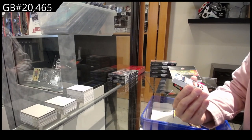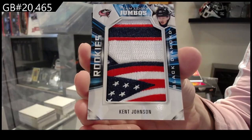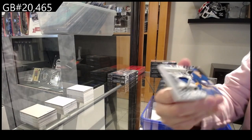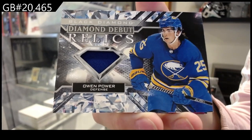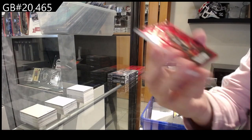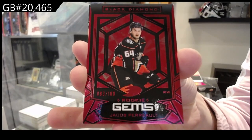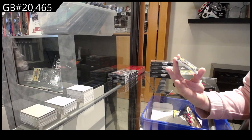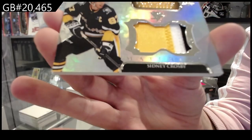Team logo jumbos, rookie for Columbus, Kent Johnson, as I've already said. We have a diamond debut relics jersey for the Buffalo Sabres of Owen Power. We have a rookie gems red, number to 100 for the Anaheim Ducks, Jacob Perreault. Exquisite Materials patch number to 25 for the Pittsburgh Penguins, Sidney Crosby.